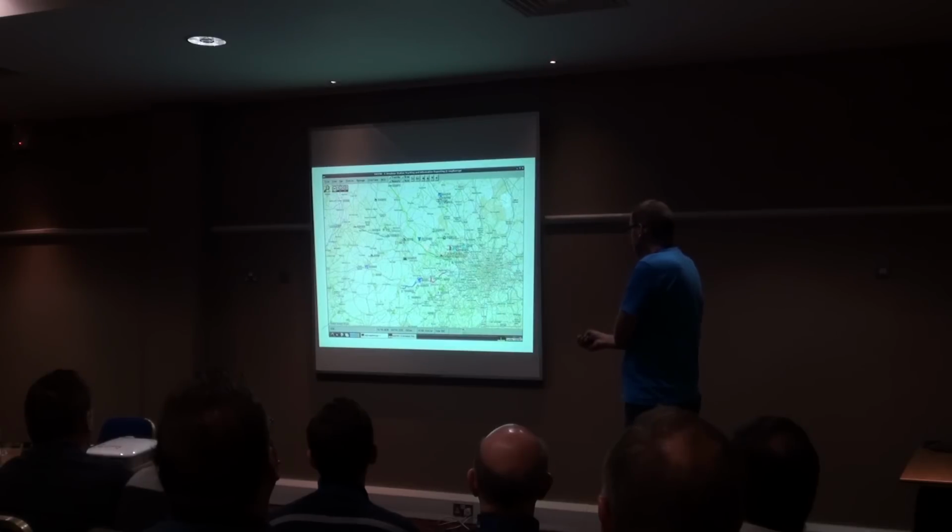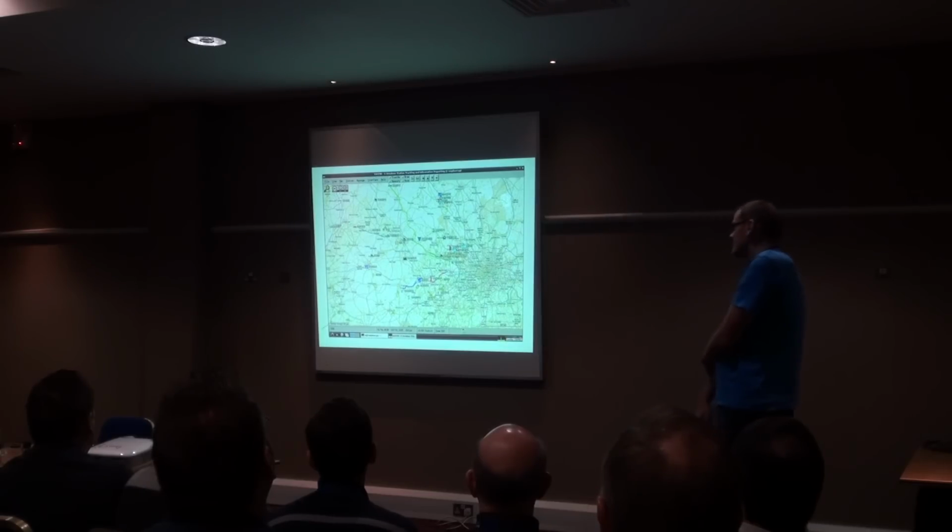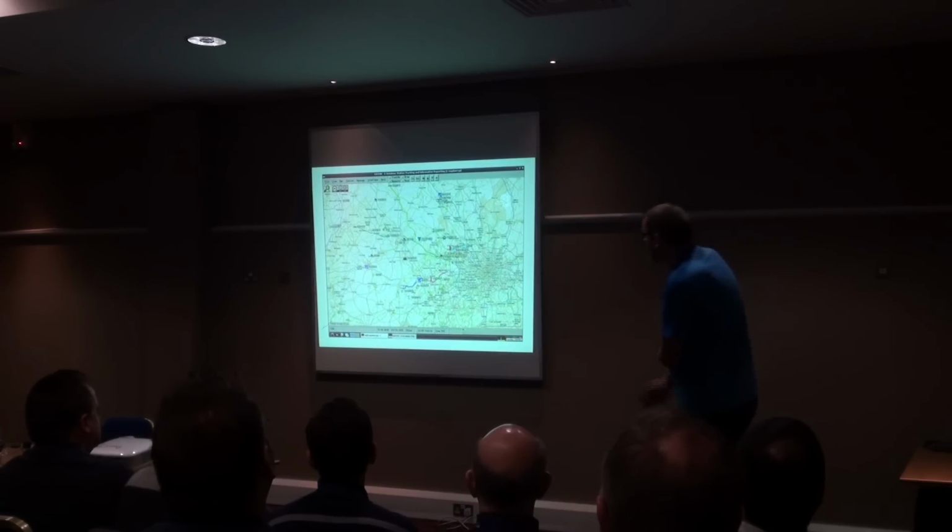As you can see, that's home. It's pretty quiet in Oxford with APRS. It's normally just me and G0RS. And sometimes you get drivers passing by, and I think Ian's on it somewhere, passing by.